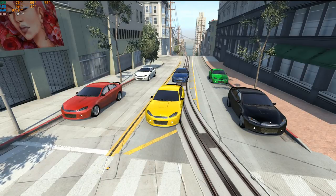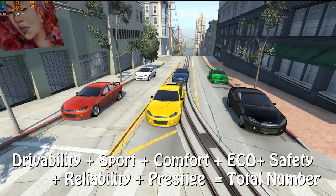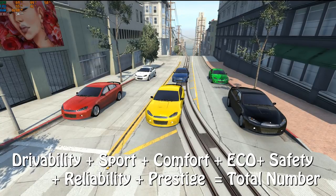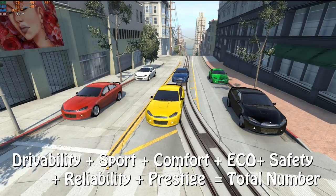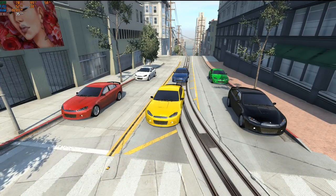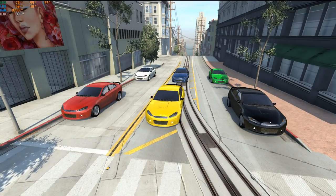Now, how to get your total category points? As I've mentioned, you have 7 categories: drivability, comfort, sport, prestige, safety, reliability, and eco. You will get numbers in all these 7 categories when you make your car. To get your total category number, add all these numbers together, and the total is your car's total category number. This number will determine if your car will get into the final video or not. So please make sure you get the highest number possible, and of course the highest top speed, because you want to win the challenge.